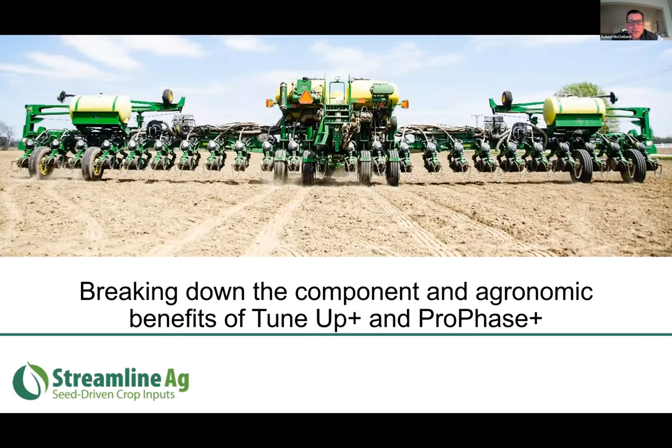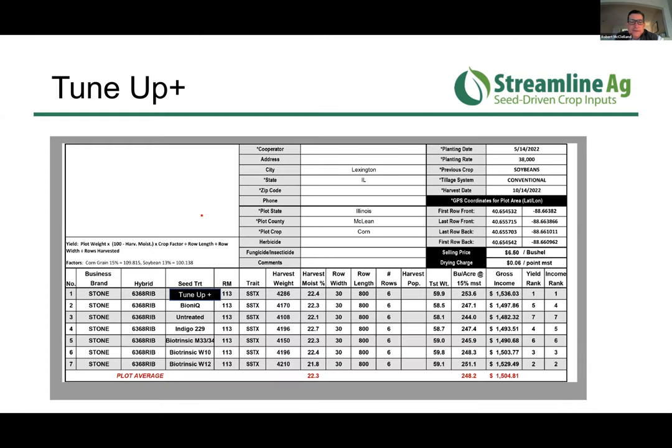So that's why we're here. Let's get into the meat of this and break down the agronomic components and the benefits of these two products. We're going to start with yield data. You guys have all wanted a lot of it. I grew up selling seed corn the first 5 years of my career, and it sure would be nice if you had some data that says how these hybrids work. So we're starting to get a lot more of this in.